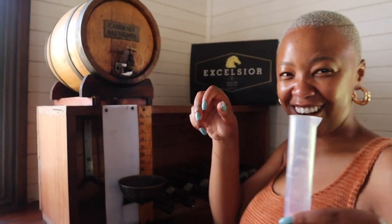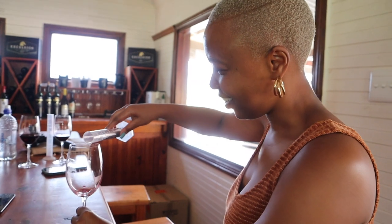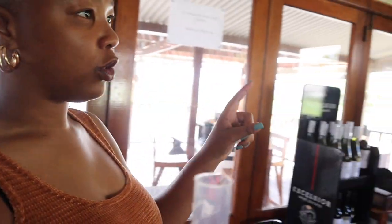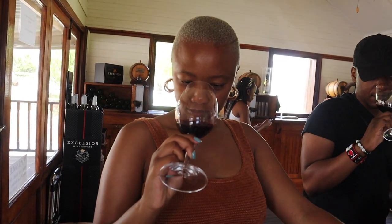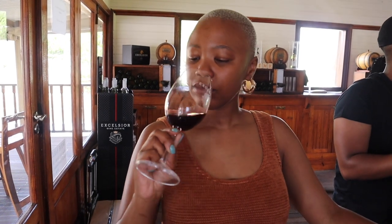Got it on the mark. Okay, let's go pour it in. They know their calculations. And then I think Merlot 20. So I'm going to do just those two blends. Okay. The swirl. Swirl, swirl, swirl. How does that smell? Good. I love it. That's nice.